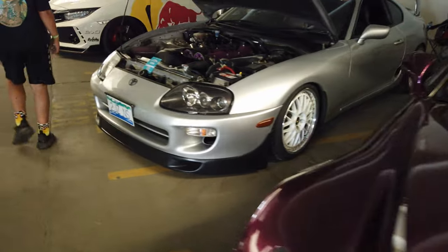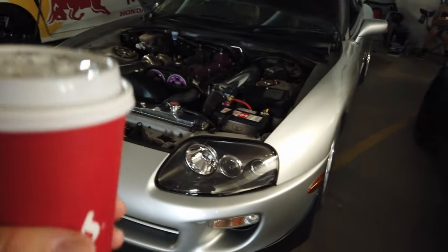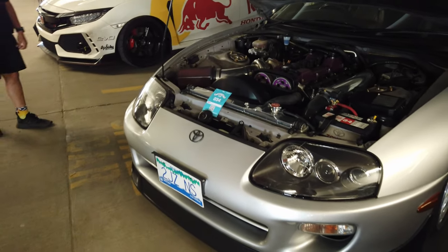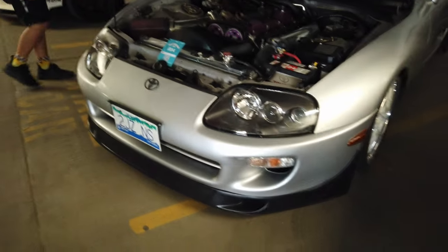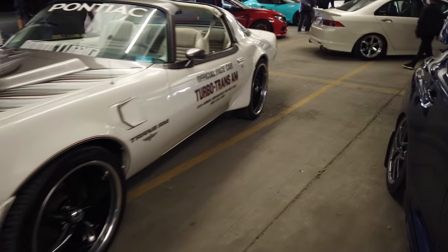It was a 96 with the black headlights. So those are 98 headlights, twin turbo, 6-speed, 12 grand. Another 80s pace car. Hello. That's an original pace car.